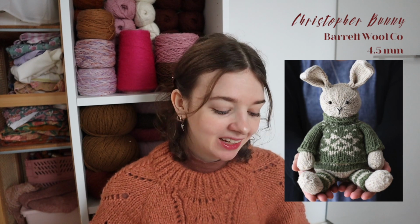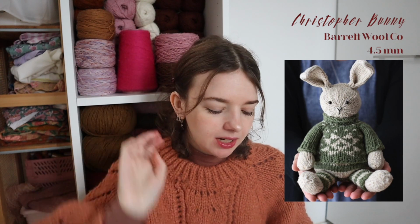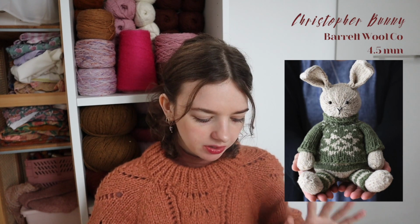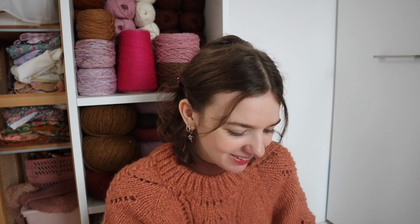This one is also wearing a little colorwork sweater and also some stripy pants. Yeah, and I really like that this one has also ears that stand up. It just makes it better. It's just so cute. And also that sweater. I will put a picture on it, but that sweater is very cute. I also want to knit this. One day I will have these in my possession. But not anytime soon.